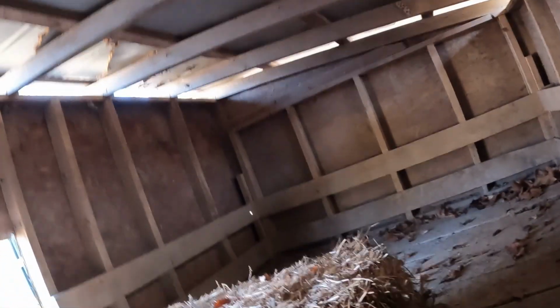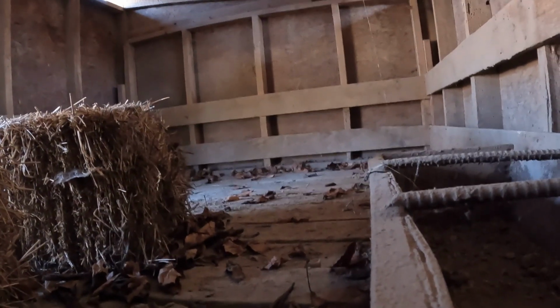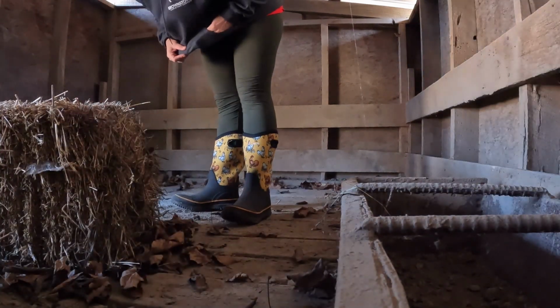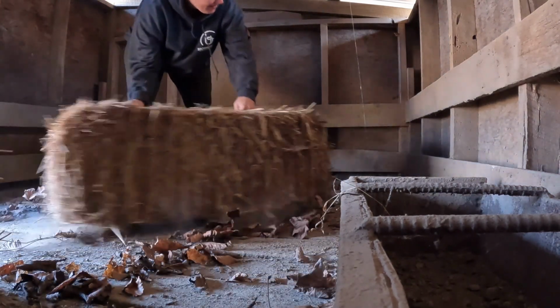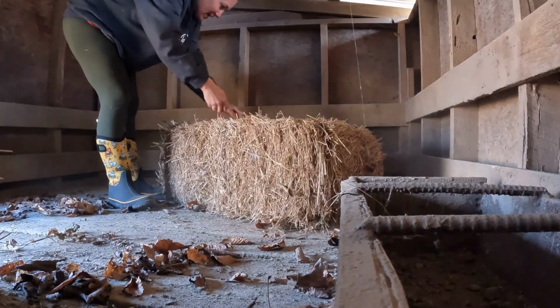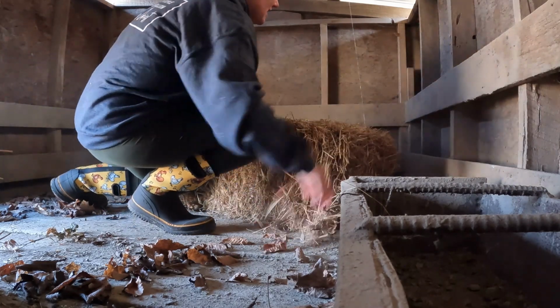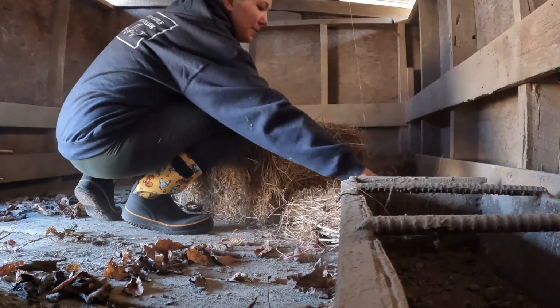All right, let's see how I can get y'all set up in here now. I think I'll do that side as their little bedding space. It was always pretty cool to come in here and see them all huddled up together. Even when they got bigger and wanted their own space outside, once they came in here, they were pretty well always piled right up on top of each other.